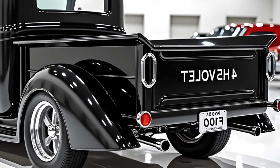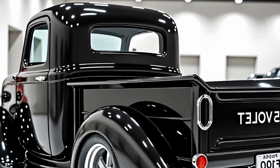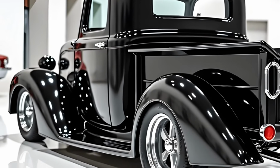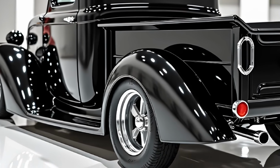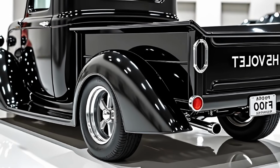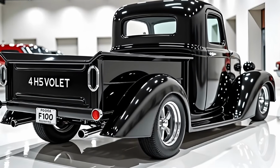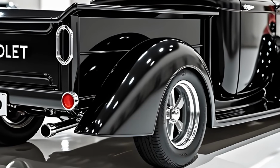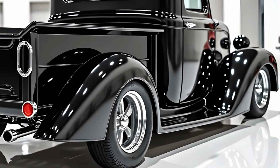The ride quality is smoother than you'd expect for a truck with this much utility. Independent rear suspension on all trims helps with that. And the steering feel is refined, tight enough for city maneuvering, but confident on the highway. Towing capacity ranges from 5,000 to 7,500 pounds, depending on engine and configuration. So it's definitely capable, but it's clearly aimed more at lifestyle buyers than hardcore haulers.